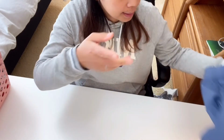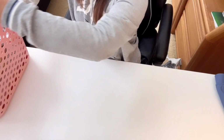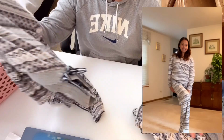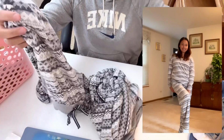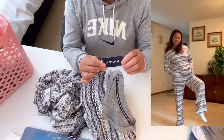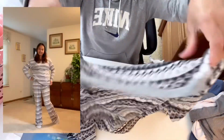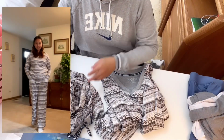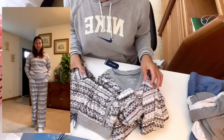So I got this. The next one is another sleeping wear I got from Costco, guys. I got my sleeping wear. This one is Nautica. This is, I think, $12. They are on sale. So this one is the color I chose.